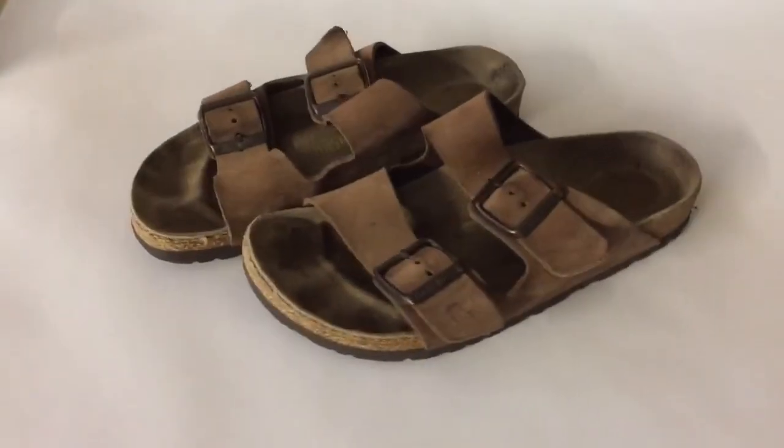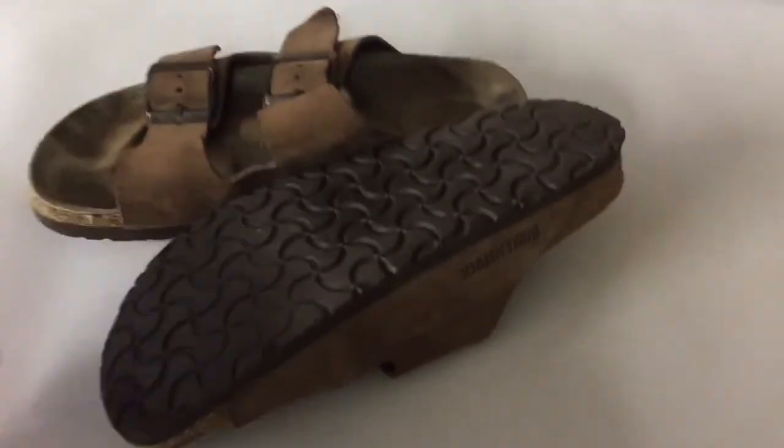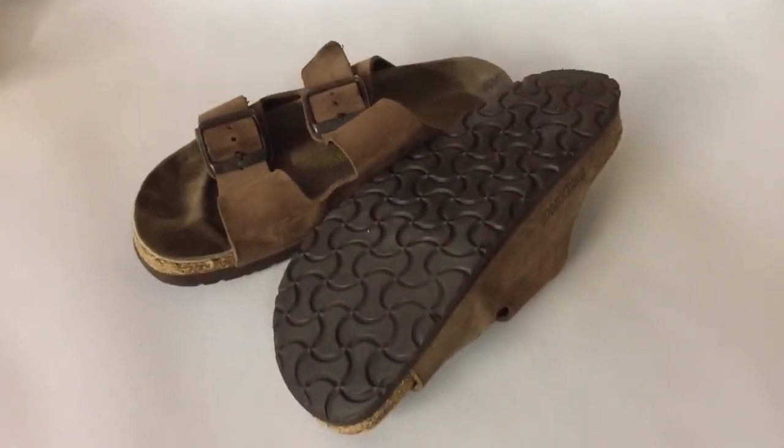This is a pair of Birkenstock double strap slide-on sandals. I found these at a garage sale for $1 last week, and they've already sold for $40.